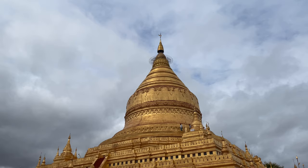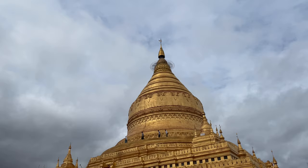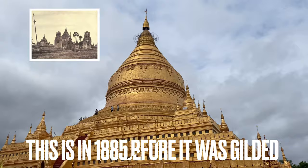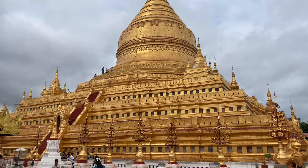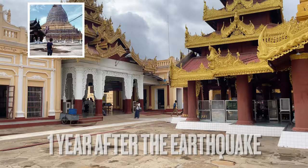Now this was damaged pretty heavily, I guess, in the earthquake in 1975, so they had to reconstruct it. I think the top was damaged. And then what they did to shore this up is they put 30,000 copper plates up there around the top of the chedi. But they left the bottom part alone. The bottom part didn't need any remodeling. And I've seen some pictures of it, so I'll try to stick a picture or something like that in the video of what it looked like when they were remodeling it.